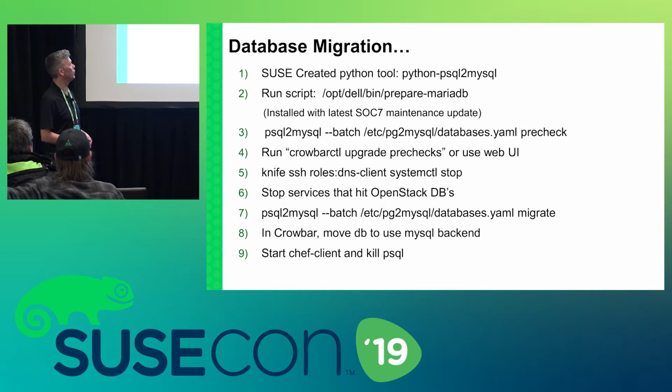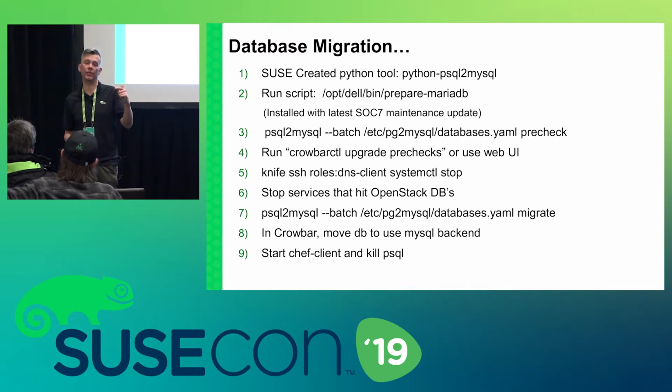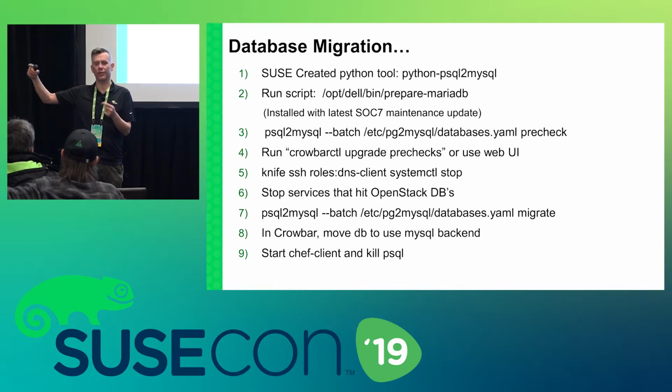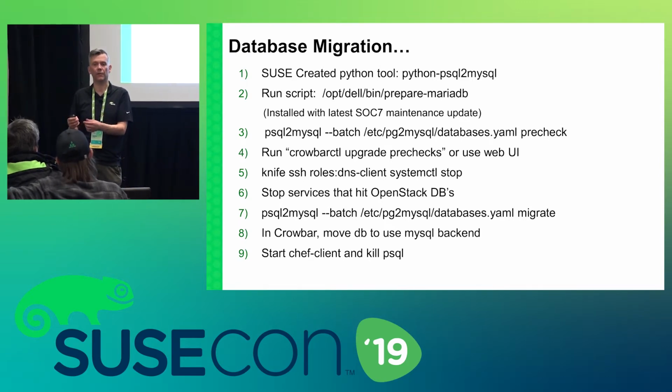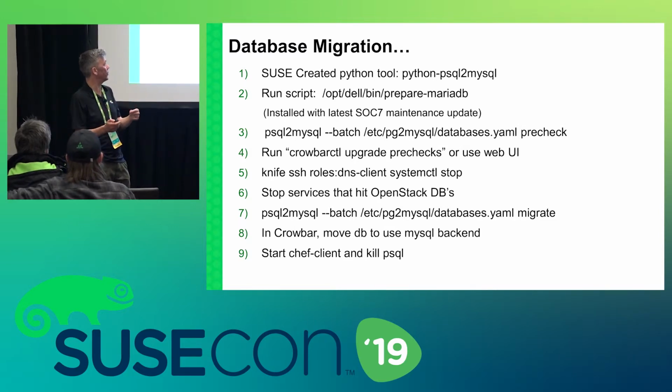Then you will need to use Knife. So Knife, if you're not using SUSE OpenStack Cloud 7 version, it's a bit confusing. But Knife's actually an element within Crowbar, which then we use to drive Chef. It sounds a bit confusing. Chef's the configuration management, but it can't manage bare metal. So we wrap it in Crowbar, which can manage bare metal. Okay? So the knife command is from Crowbar, and that allows you to SSH onto particular servers and stop services. So that's part of the process that you'll do.